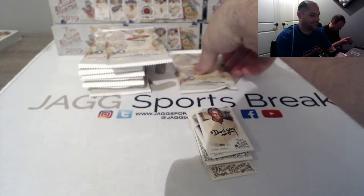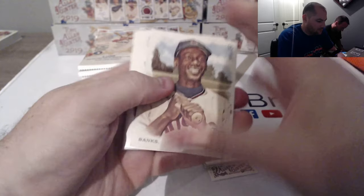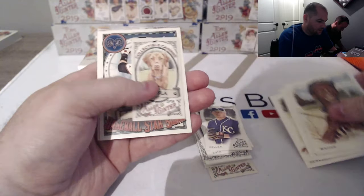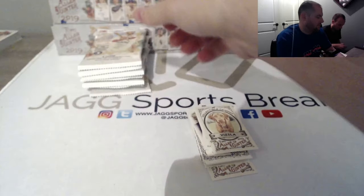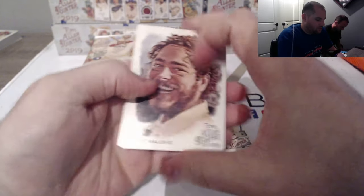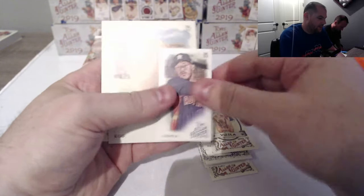Adam Ottavino. Brad Keller, Adames, and base. We got two relics in this box so far. Banks, Seaver, we got a dog. I'm gonna say 945. West Coast Post Malone. Santa Slay, Correa, we got an egg.